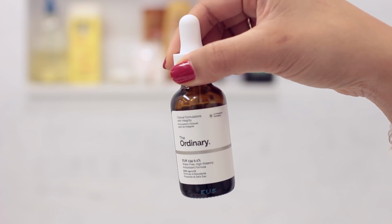So the next few products are either new products that I'm trying or products that I wouldn't necessarily repurchase again. So let's start with the EUK 134. So this is an antioxidant. So The Ordinary has brought out a few dedicated antioxidants into their skincare line, and I wanted to try one. I have never really tried a product like this before, but I wanted to see what it was like and what it would do.